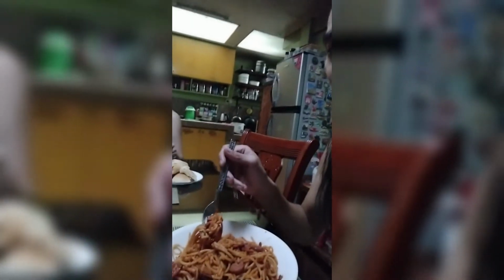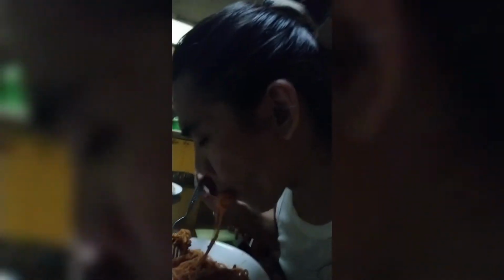So delicious. Let's taste the leftover and the new one. It's a combination of new spaghetti and leftover. I love my hair. It feels good. Actually, the leftover food are tastes even better. Just like adobo. The more it's getting older, the more it's getting expiring, it's getting more tasty. Tastier.